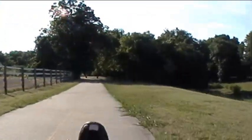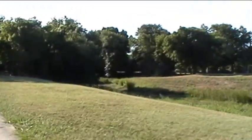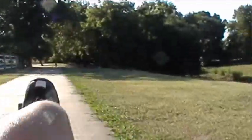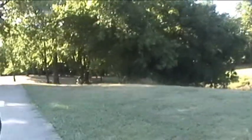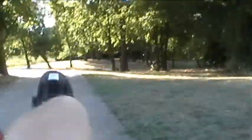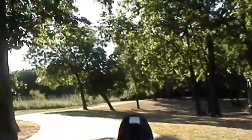Very pretty though. I don't think this is a path you're going to get up a whole bunch of speed on, but if you're looking for a nice leisurely ride with a lot of pretty scenery, this has certainly so far been an attractive little trail. But there's a lot of twists and turns, and we'll see what it looks like up ahead.